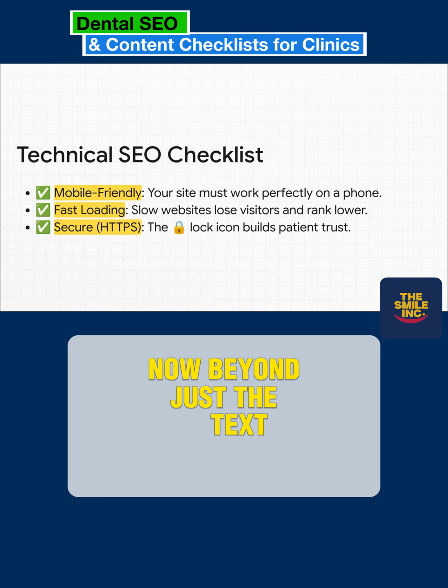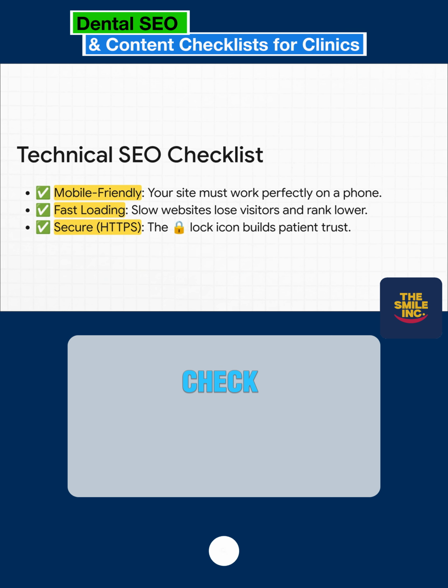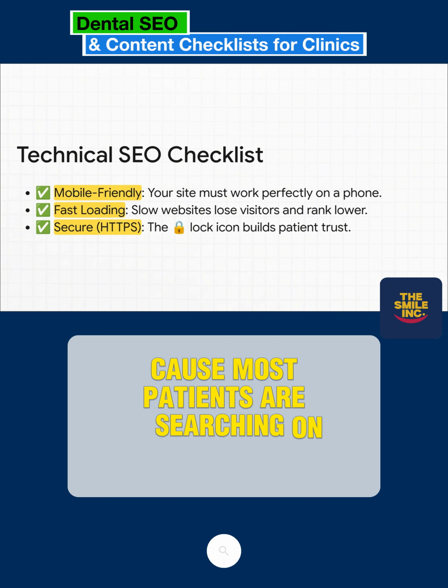Now, beyond just the text, your site's technical health is key. Think of this as a quick checkup. First, is it mobile-friendly? Because most patients are searching on their phones.